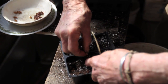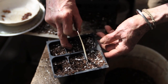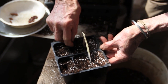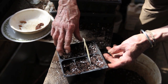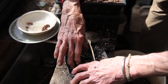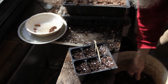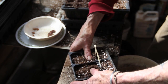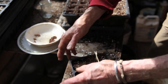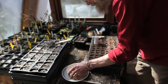So we're planting these in these kind of deep six packs. There's different size pots we could use, or I could plant them out now. I'm not confident that we're not going to get another zap of cold weather. And also, like I said, I want to have some in containers to sell. There's a great deal of interest in this particular species as a perennial vegetable. So we'll get back to the rest of these in a minute.